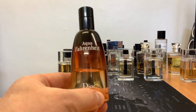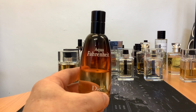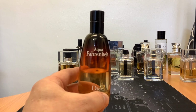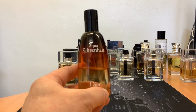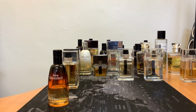Aqua in a fragrance usually means watery and light, but this one, whilst it's wearable in warmer weather, it's still what I would describe as more of a deeper fragrance rather than it being a light one. It's not a summer cologne splash on type of fragrance. This one works, you know, all year round. This works well, and I think it's superb. But sadly, as I said, like most of the fragrances I enjoy, it's discontinued.